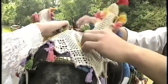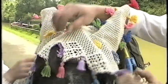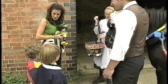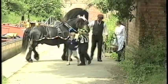And do you know why they would wear those? No. To keep the flies off. That's right. So the next thing is to attach them to the boat. I suppose you use ropes, do you? With a long rope. Shall we go? Yeah. Off we go then. Come on, Prince, walk on.